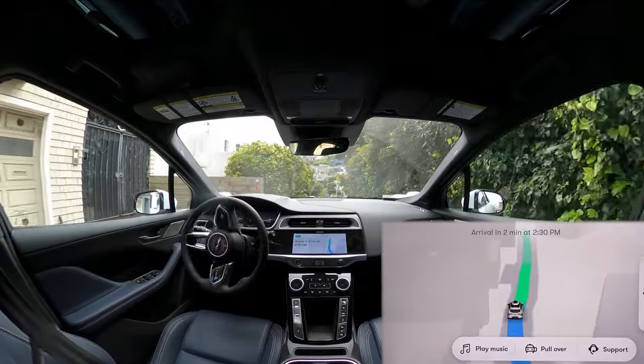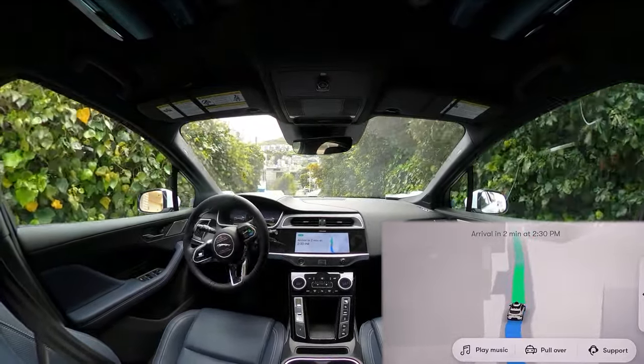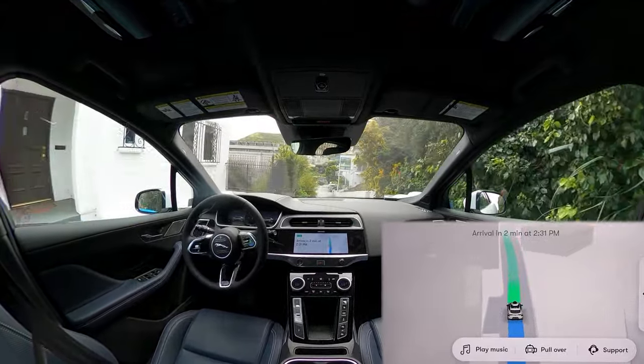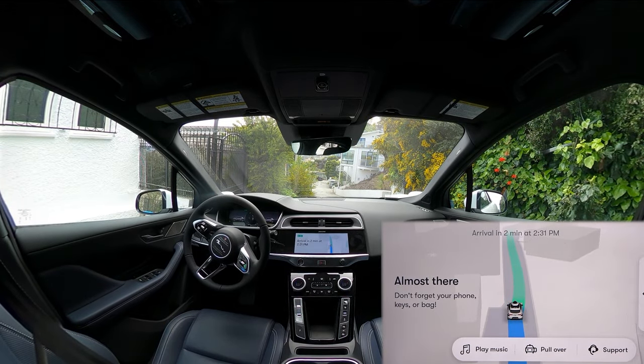Oh! Okay, this is on accident. I just wanted to go up the hill. I didn't specifically choose this really thin road. Though that is quite neat. Almost there. Don't forget your phone, keys, or bag. Yeah, I won't.